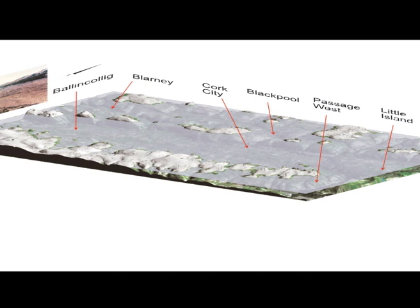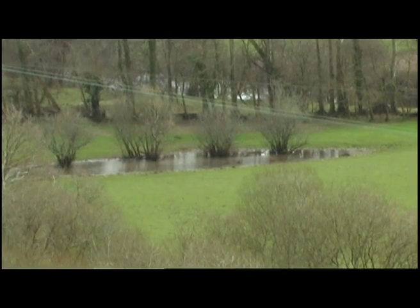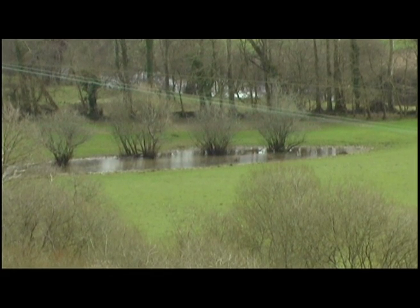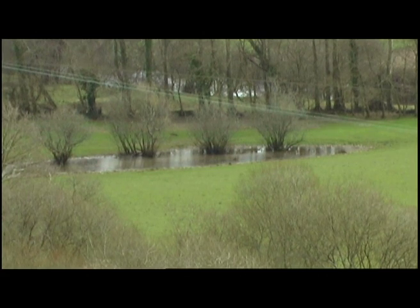So this valley of the Lee is a glacial trough, as we would see like in the Gap of Dunloe in the Kerry Mountains. Today, as you look at it, it's a very different landscape. It's one of a river floodplain with the classic features of the floodplain. The river meanders as the channel shifts its shape through the valley. So it's a very typical situation for river valleys within the country today.